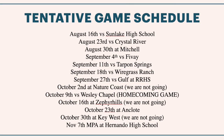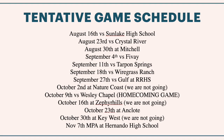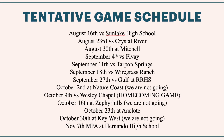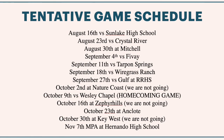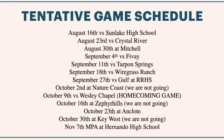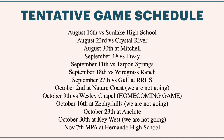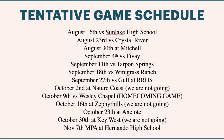Then October 16th, we are not going to Zephyr Hills. October 23rd is at Anclote. We're probably going to go to that one. And then October 30th, we are not going to Key West. Sorry, we're just not able to go out there. But November 7th is MPA at Hernando High School, which we do need to go to. Everything we build up to this year goes to MPA, so we want to make sure we are set for that.